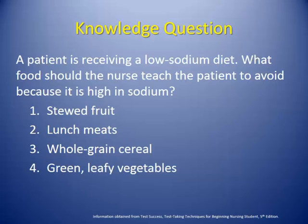Here's another knowledge-based question. A patient is receiving a low-sodium diet. What food should the nurse teach the patient to avoid because it's high in sodium? Stewed fruit, lunch meats, whole grain cereal, or green leafy vegetables? To correctly answer this question, you have to be knowledgeable about the nutritional content of various types of foods. And of course, the correct answer is lunch meats because it's high in sodium.